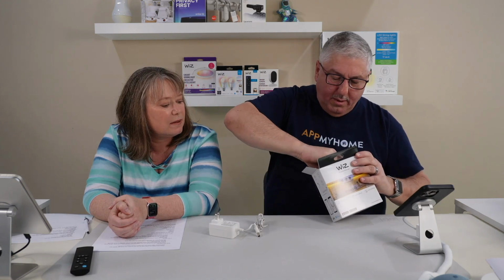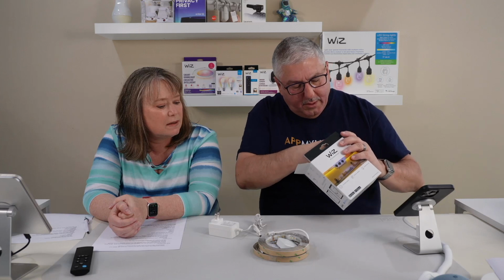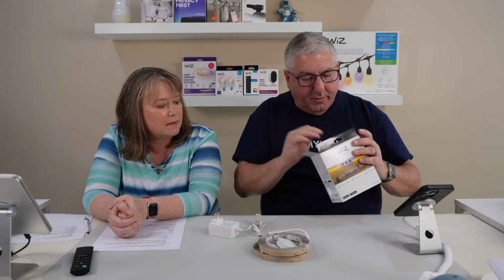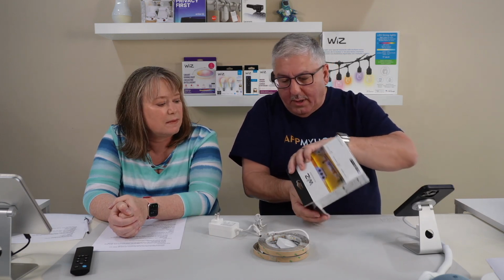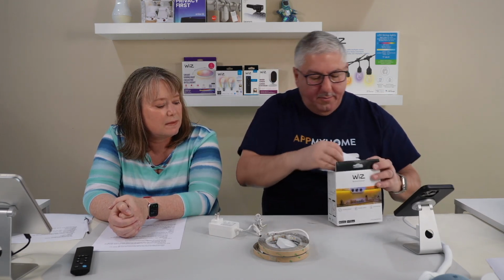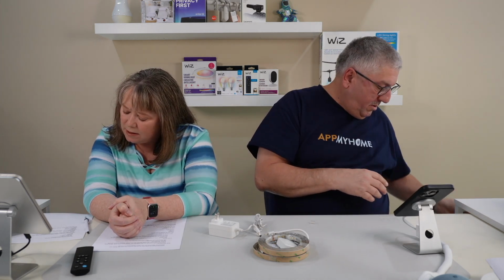All right, so it comes with 2 strips. I think they're like 6 feet or something like that. Directions and some quick start thing. I'm only going to connect one. Oh, I do want to take one other thing out of here. Show everybody. All right, so these here. What's the deal on these? These are 6.6 foot.